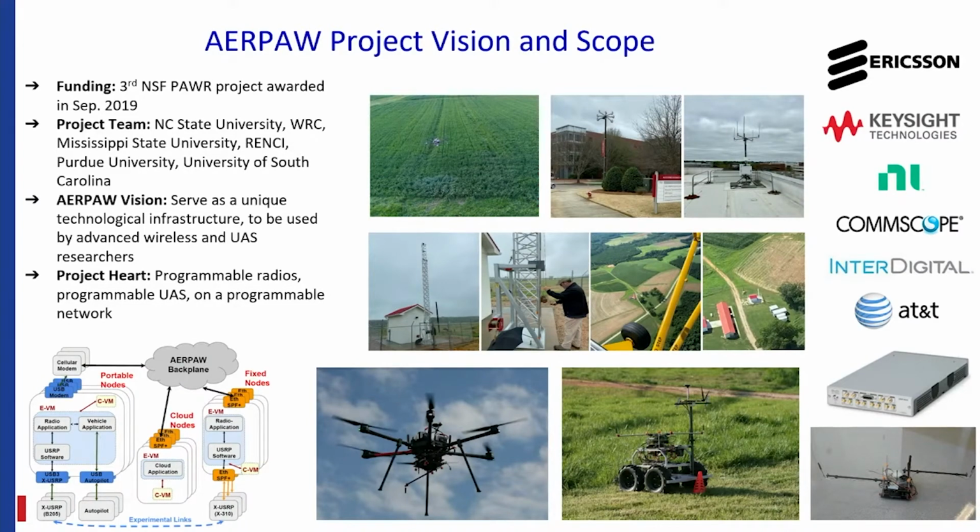We were one of the 4 NSF projects of similar type. These are all city-scale wireless projects. NSF is investing about $100 million to these platforms, and we are the 3rd such project. Our vision is to serve as a unique technological enabler, technological infrastructure to enable advanced wireless research, including drones.